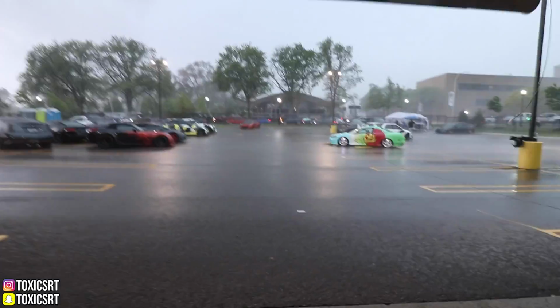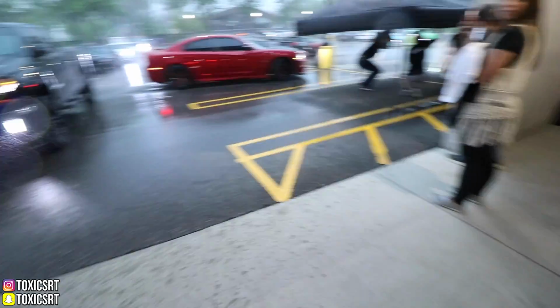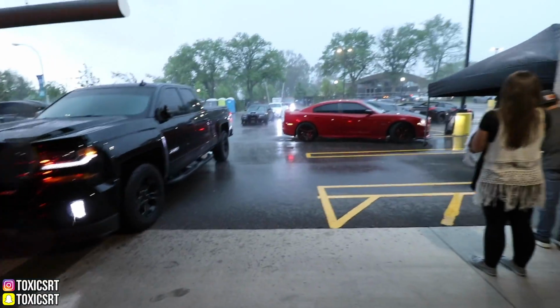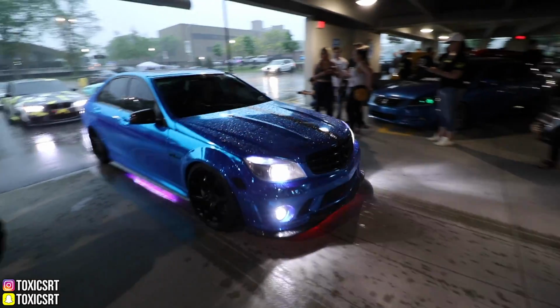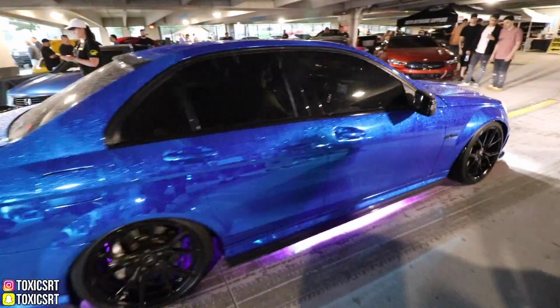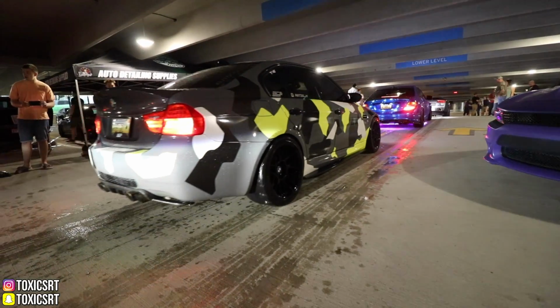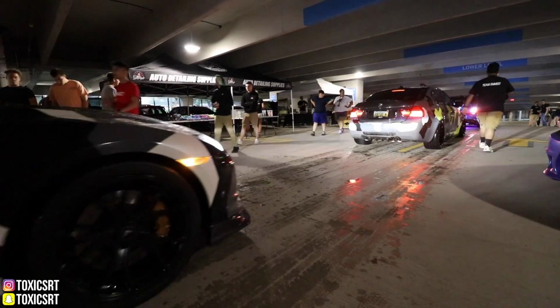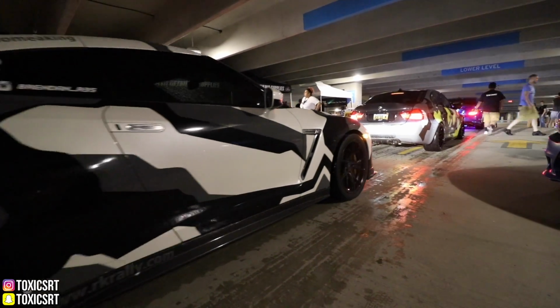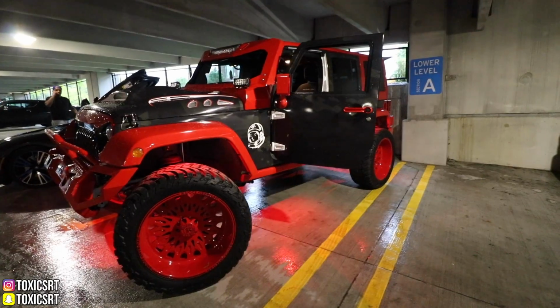Ooh. My car is just barely out the way. Oh man, it's getting crazy. Just because it's raining doesn't mean people are not coming. So now we're gonna walk around, check out some cars.